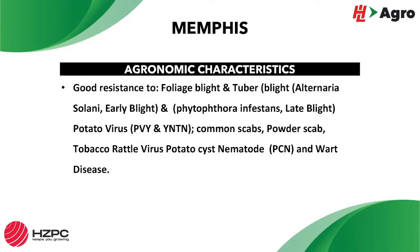Yes, let's look at our Memphis variety and its main characteristics and features. Memphis is an early maturing crop that matures within 66 days. It has a high yielding capability of 9 to 11 tubers per plant. It has a long shelf life. Grow in all soil types and conditions. Memphis has a good resistant disease package against diseases such as early blight, late blight, powder mildew, nematodes, wart disease, and other diseases that affect Irish potatoes.